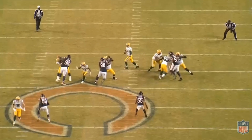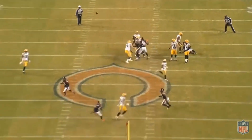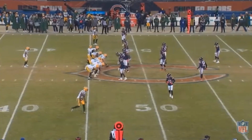That little nod right there. Again, this is murder. That nod right there, he runs over there, full speed. Look at that. How you drop that? That is a gift.